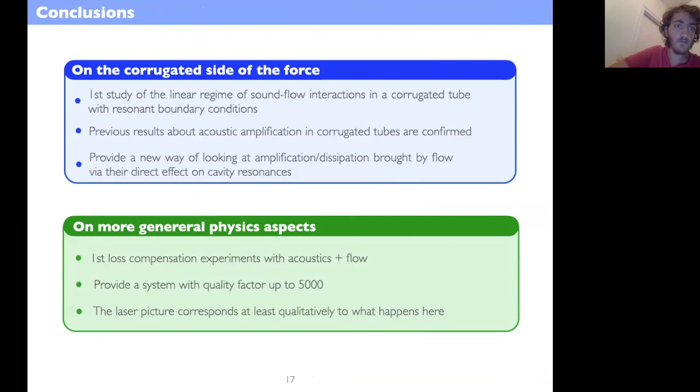The conclusion is that what we have understood of the physics of corrugated tubes for propagating waves also works on cavity modes. One perspective could be to have a quantitative number now to tell if we are in the linear or in the nonlinear regime, because for now I'm just capable of telling you, okay, here I was hearing nothing in my room, and after it was whistling, but actually it's not very quantitative. So we are working on quantities and experiments to prove that. And I think we also have some more parallels to make between this experiment, the aeroacoustic lasers, and the classical physics laser, in both directions.